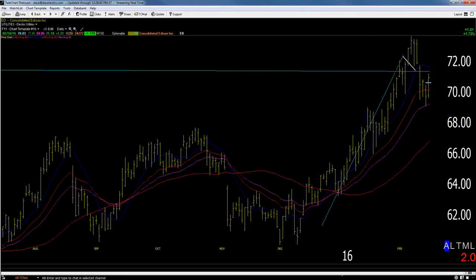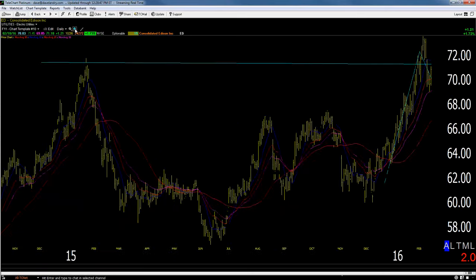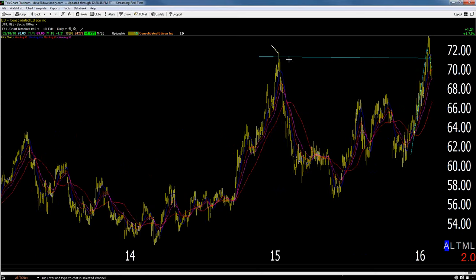This leg here and then down, it looks okay. Volatility a little bit low, but it's a utility. I say it's okay, but I would pass because it's just getting past this prior peak in here. I'd like to see something like that out in clear air.